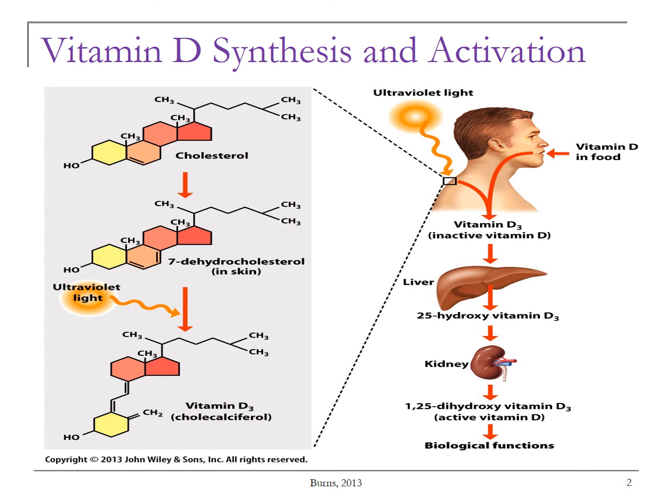1,25-dihydroxy-vitamin D3. Think about it. What would happen to vitamin D status if the kidneys were not functioning properly? The answer is, the activation of vitamin D3 would not occur as it should.